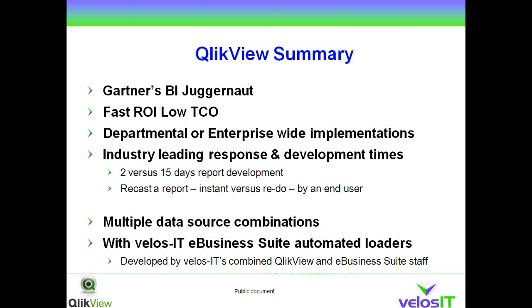If you're adding, as we tried to show, a new column to report from the source system, it can take 1 day in OBIEE, but it will take minutes in QuickView. And it can be done by an end user rather than involving IT. And it also works across multiple data sources, although we didn't really quite emphasize that. Ken showed the training information coming up. And it now comes with the affordable EBusiness Suite data loaders as well from Bellis IT.